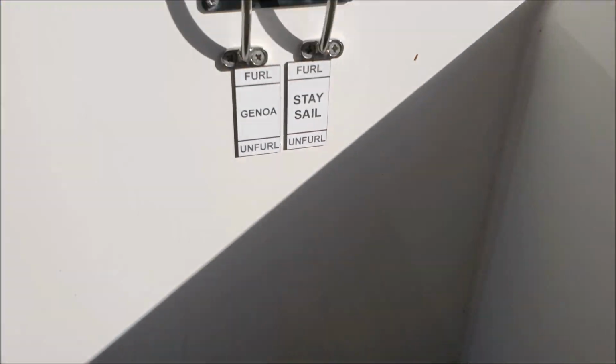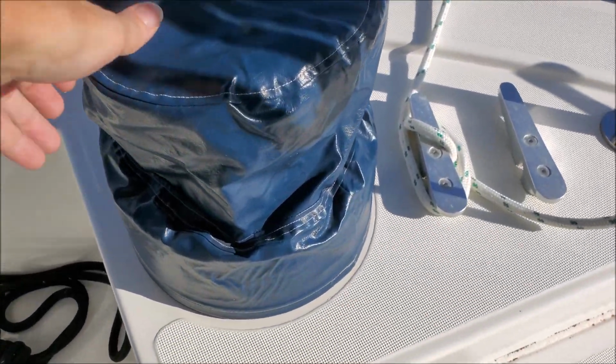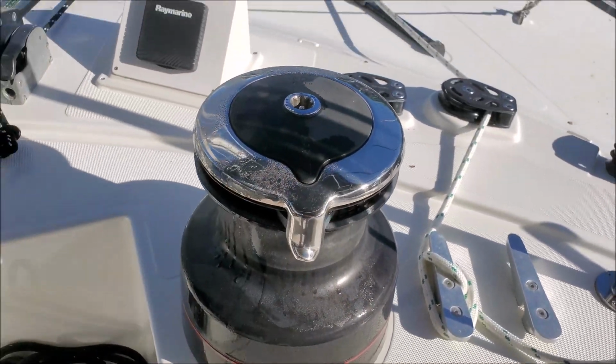Electric winches and hydraulic furlers make sail handling easy. Let's go sailing!